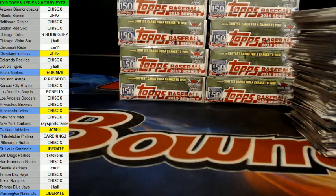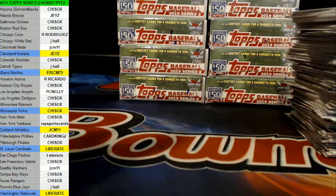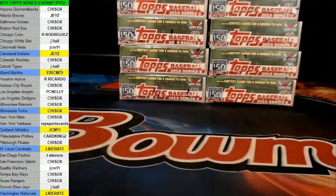Excuse me. Yeah, last year when I did Stadium Club, I did it by half case because it's a 16 box case, but this year I'm just going to do it by the full case. Kept the margin super low on it. It's more of a fun break than a money maker, of course. Everything ships. Even the oversized box toppers.